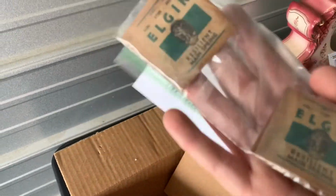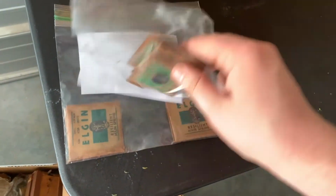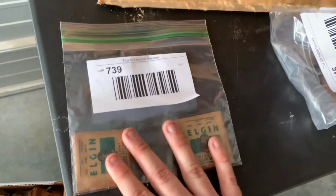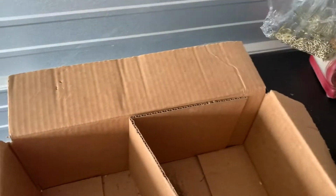Next thing is these Elgin mainsprings. I got 2 lots of these. This is the first size, and this is the second size. There's 6 in this one and 5 in this one, I believe. I paid $5 a piece, so I have $10 into them. I will probably make anywhere from $30 to $40 for the lot, depending on several circumstances. These are just clock chains. I don't know how much those go for, so I'll have to do some research. But let's put these back real quick and continue on with the lot.